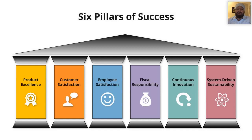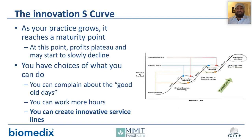The fifth pillar is continuous innovation and improvements. These companies are constantly innovating, constantly improving. And the sixth is they will sustain these five. This is what we've put into practice. It's not easy. You have to work hard at this every day, but that's what it takes. And they call it the S curve when you look at innovation. And some people describe this like you're going around a spiral up.